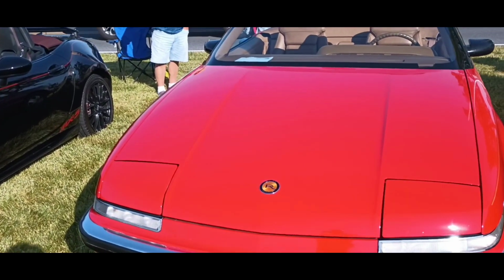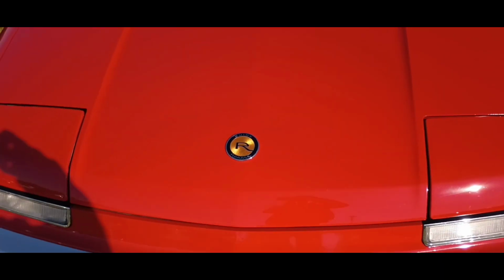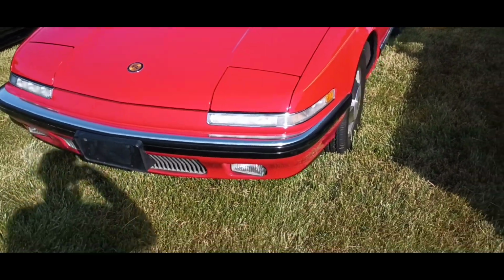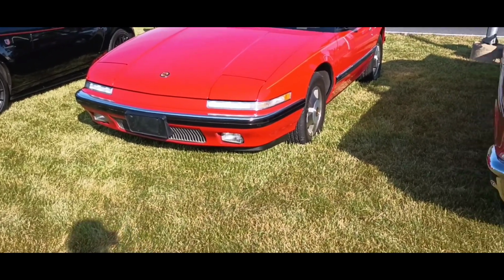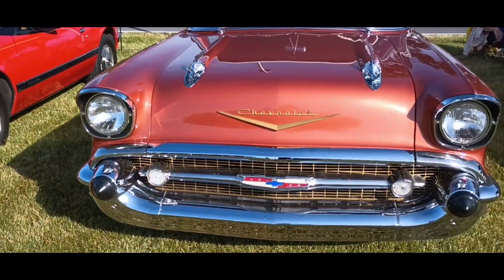And this is a Buick. Buick Riata. Wow. I haven't seen this before. This is a 1990 Buick Riata convertible. Come to think of it, I do remember this car now. But it's kind of like rare now almost. You don't see them too much.